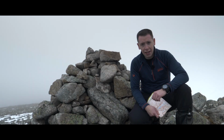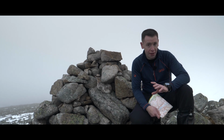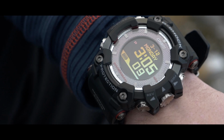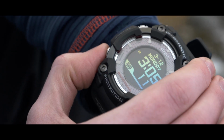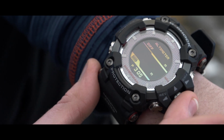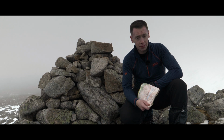The Rangeman also has a built-in triple sensor, which has even more features that will benefit you whilst you're around here, including an altimeter, which displays your current height above sea level. To access the altimeter, press the lower left button, scroll down to altimeter, select, and the altimeter will display. And you can use this height to relate to your map.